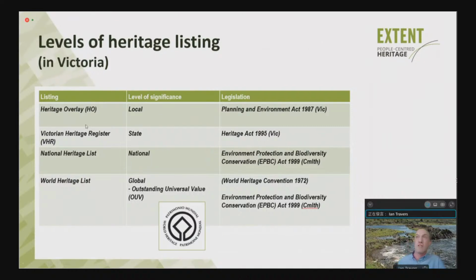But you can see that there are more local listings, what's known as the Heritage Overlay, which is supported by a different Victorian Act. Then above the state heritage listings is the National Heritage List, and then, of course, the World Heritage List. And both of those lists are supported by the federal, or what we in Australia refer to as Commonwealth, level act, the Environment Protection Biodiversity Conservation Act, the EPBC Act.